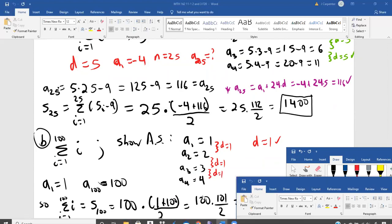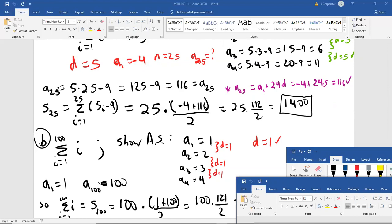But you could actually divide first. Half of 100 is 50. That's a lot easier to half because they divide evenly. So we're just doing 50 times 101. If you plug that in the calculator, 50 times 101 would be 5,050.